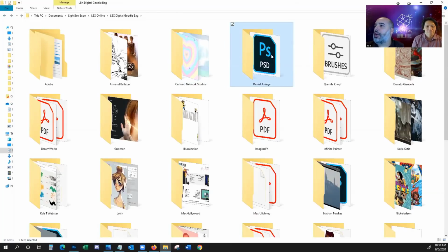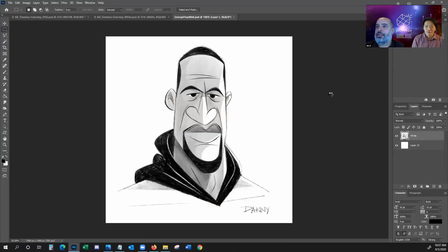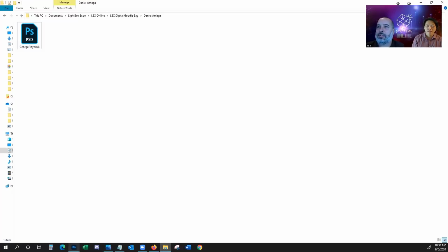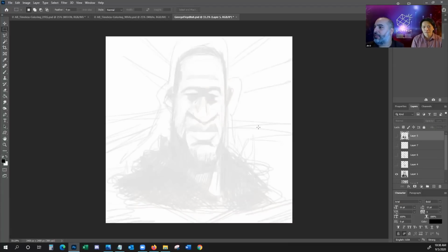Next up, we've got Daniel Arriaga. Right on. Annie Winner, art director of character design for Coco. There's an illustration of George Floyd. And what he did is he included it with all the layers. Yeah, I really appreciate the original sketches, the original ideas, and how he got from there to the final. Yeah, especially this one I like a lot.